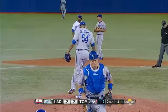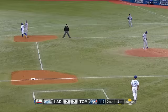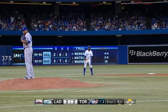Rajai Davis with the stolen base number 27. He has 71 career steals of third. It's only been caught eight times. Trying to steal third. He's got another big lead. Belisario is going to. Who knew that was coming? Inside spin move. Would you go with nobody out? Or would you let Bautista hit here? I'd let him hit. Just focus on the pitcher right now. Especially with two strikes.